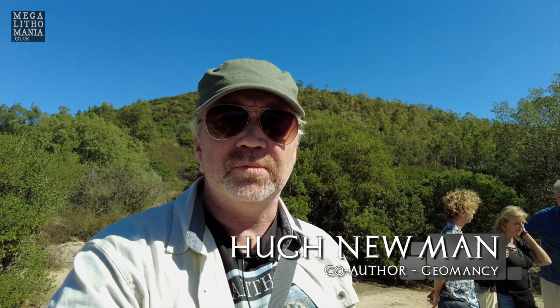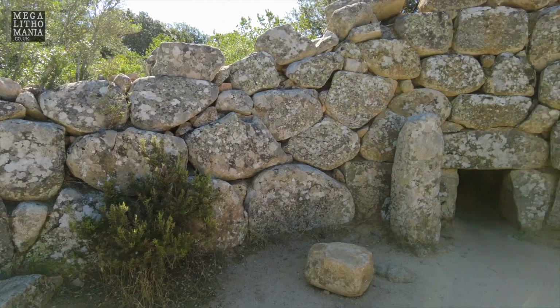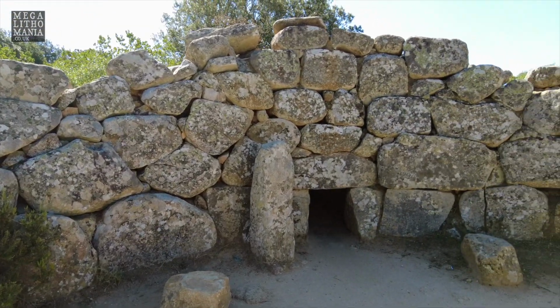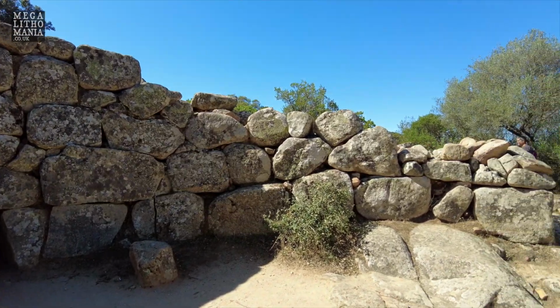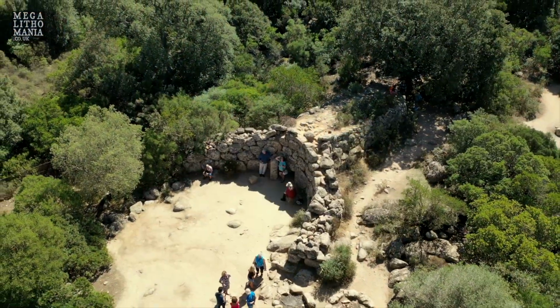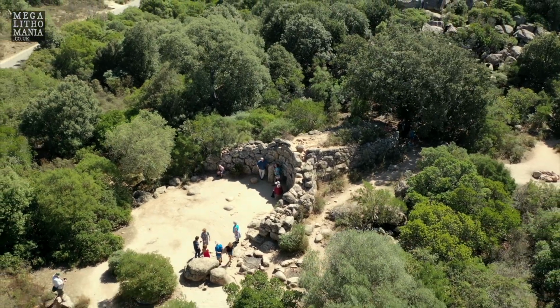So we're here at Concias Giants Tomb, which is not that far from Cagliari. It's the closest Giants tomb to Cagliari, and it's very impressive. We'll show you it in a moment. It's got this beautiful curved forecourt with a betel stone, which some people suggest could be a kind of phallic symbol against the almost female open legs going into the main tomb.